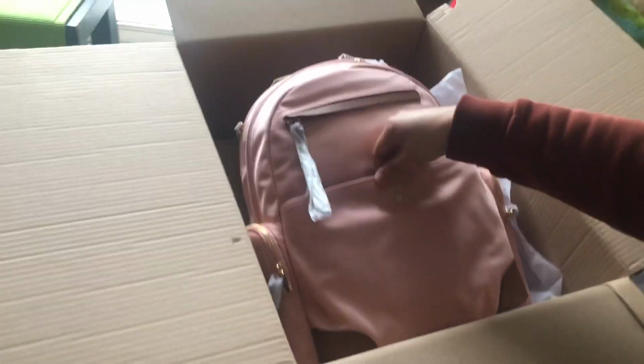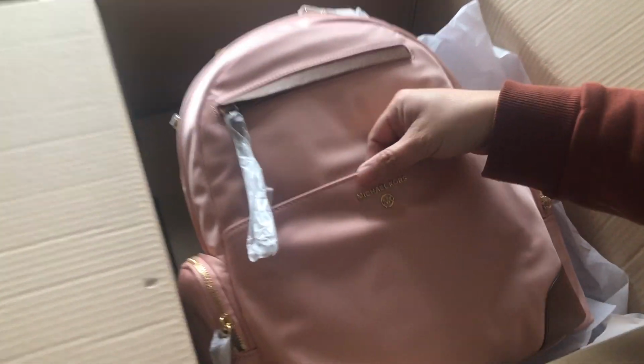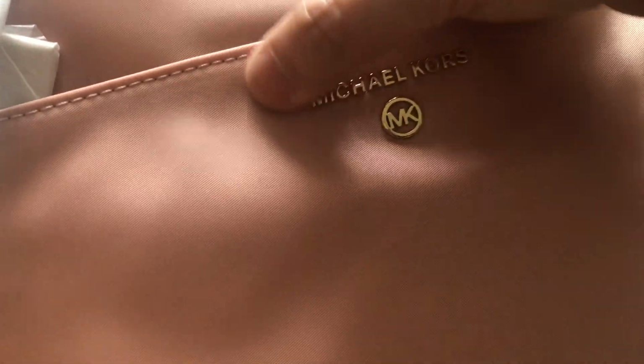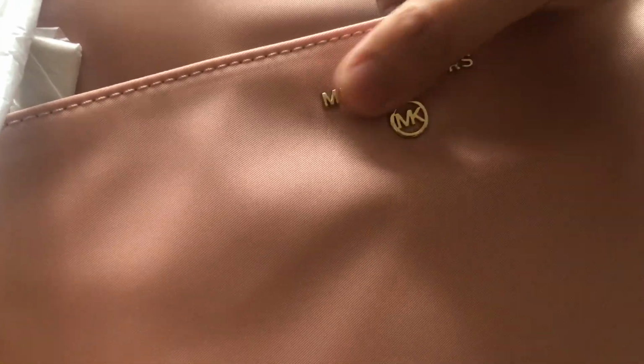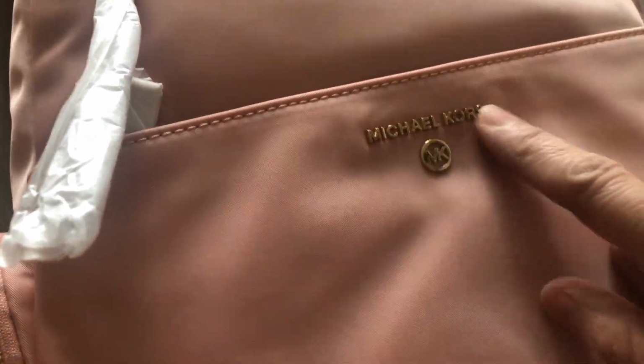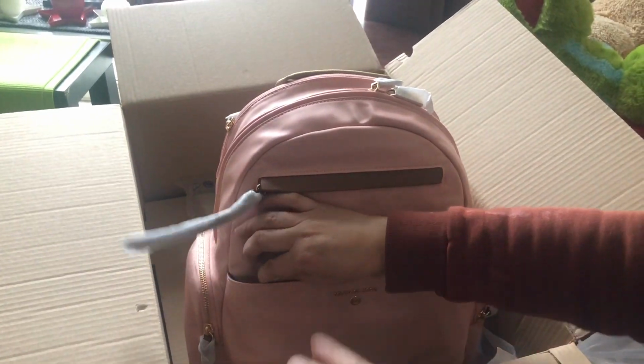And you will know that it is an original Michael Kors if the space in between the letters has no attachment that holds the letters together. So, this one has none. So, that's okay. And I bought it from Michael Kors anyway, so I don't think they're gonna sell fake bags.